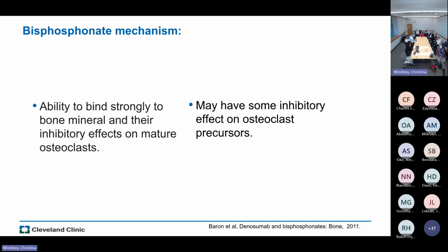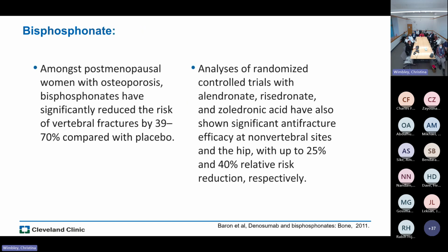Sometimes they'll get it on a Friday, but they do bind strongly to the bone mineral, and they basically act on the osteoclast so that you do not have as much bone resorption. So zoledronic acid is actually the oldest of these bisphosphonates, which was not approved for osteoporosis because it was for the hypercalcemia of malignancy originally. The first one approved for osteoporosis was fosamax, in 1995.